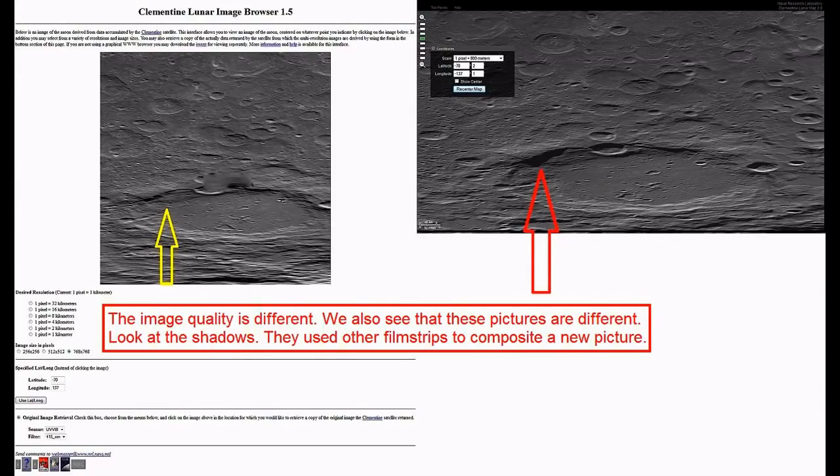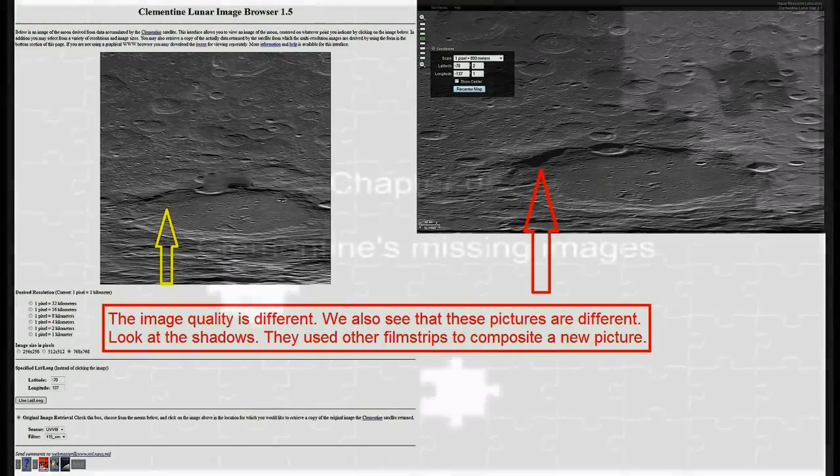When we compare both versions, we indeed see a difference in quality, but that has nothing to do with a higher browser version. Look at the shadows in the crater, which are different, because other film strips were used. The Zeeman anomaly did not disappear because of a better algorithm, but because they replaced images.